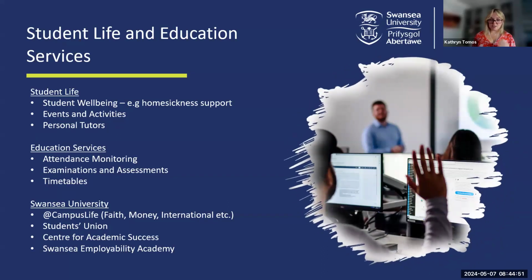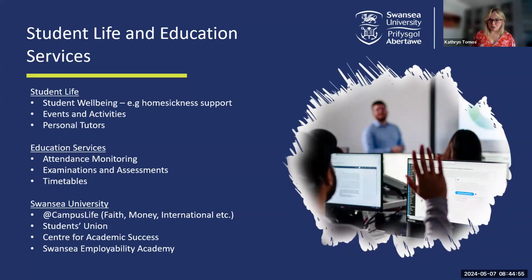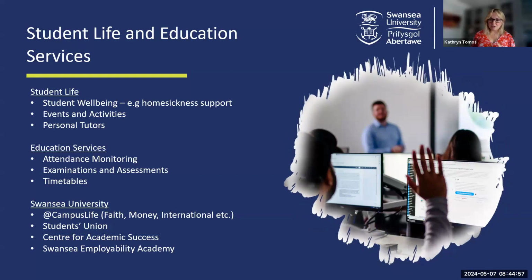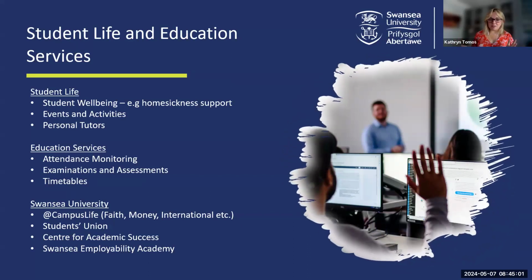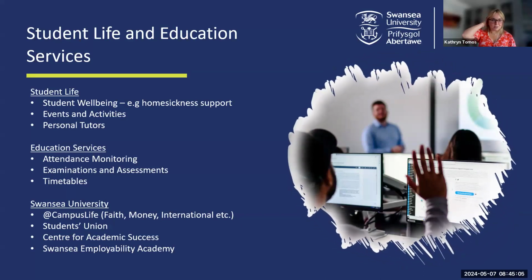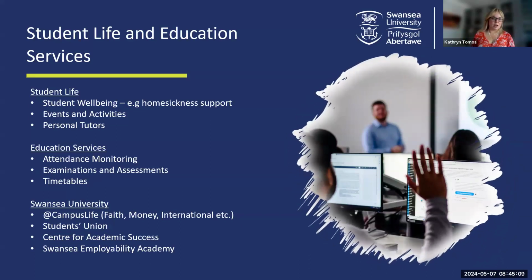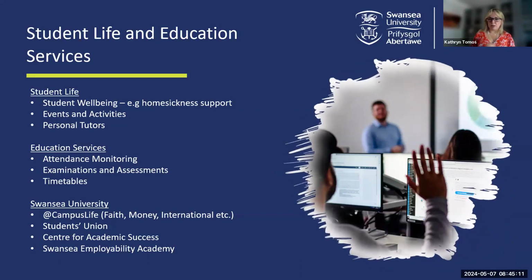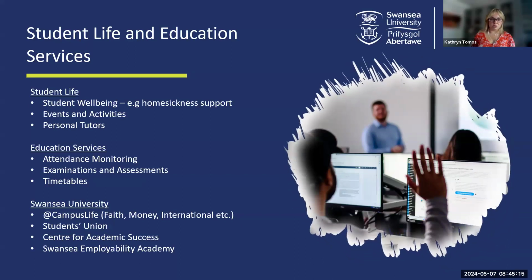In addition to this then, because all of our students at the college enroll as Swansea University students, students have then got access to all of the university's facilities and services. And so this will include the Campus Life teams, which cover faith, money, international, and so on, to again ensure that students are settling in and connecting with that wider community.